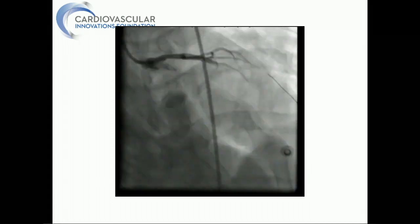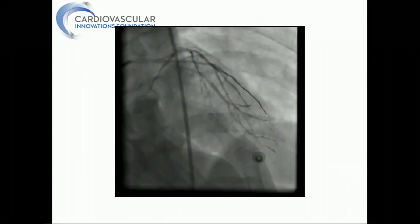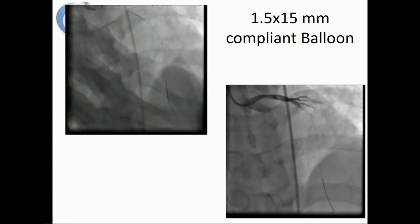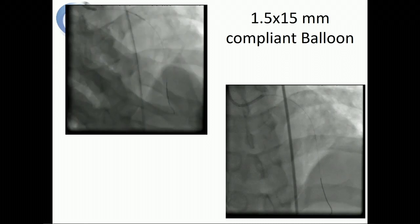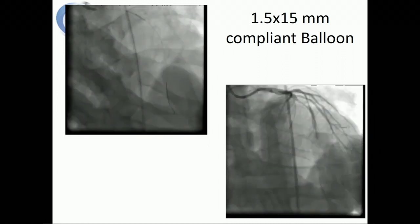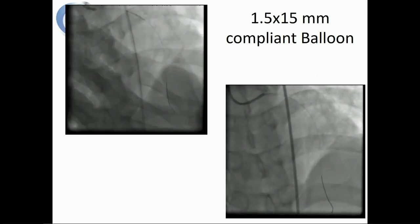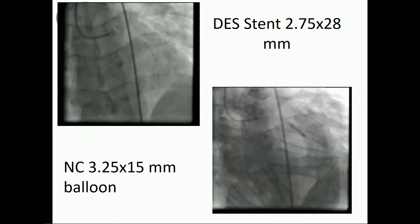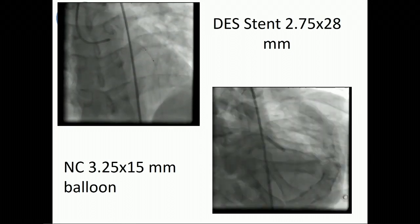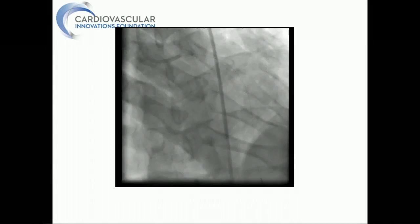Firstly, we could pass the wire into the diagonal branch, and then we modified its position later on. Now the wire is in the LAD. We pre-dilated the lesion, and there was a significant lesion with total occlusion harboring thrombi. We stented the lesion with a DES, and we post-dilated it with a 3.25 millimeter non-compliant balloon. And this was the final result after opening the artery.